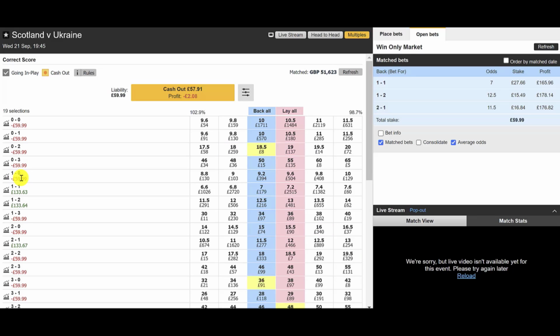Now, our overall stake we're going to use on this match is actually £100. So we're only starting out using £60 initially, and we're covering these score lines: 1-1, 1-2, 2-1. Main reason is because any goal that goes in, all these score lines will remain alive.